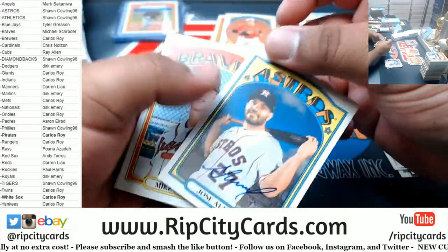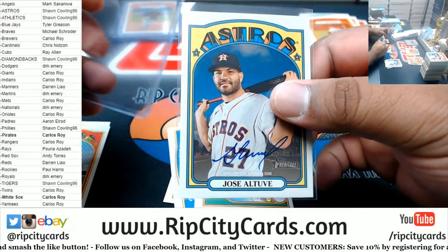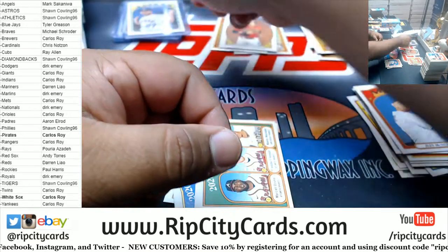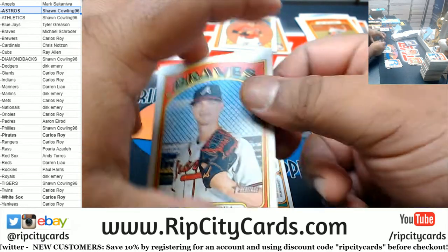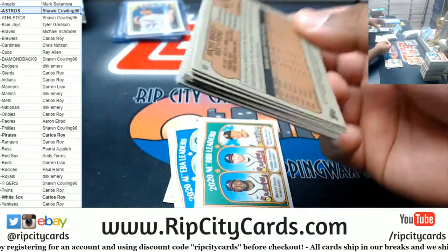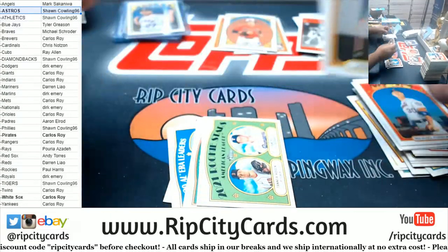There's an autograph. Everybody's favorite. The little guy that could for the Astros, Jose Altuve. Very nice. And that was a filler team too for Sean. Dude, the odds of getting an autograph in this stuff. Very low. I'll tell you that. That's the second autograph in 11 boxes. Just to give you an idea.